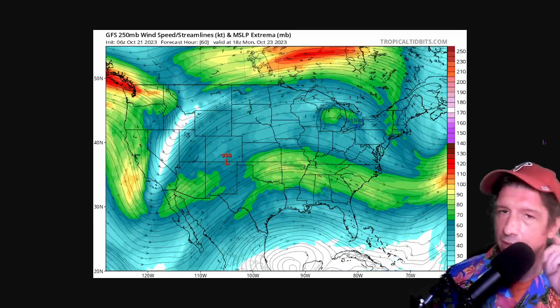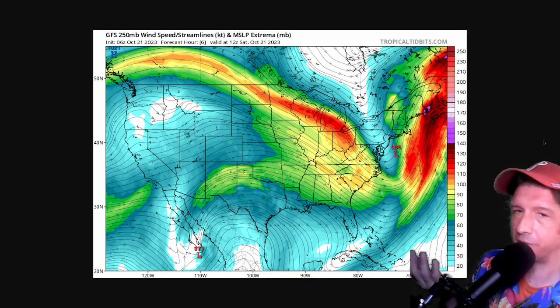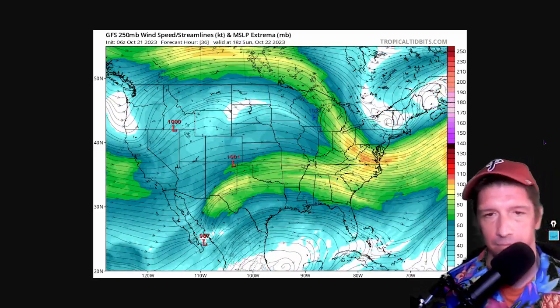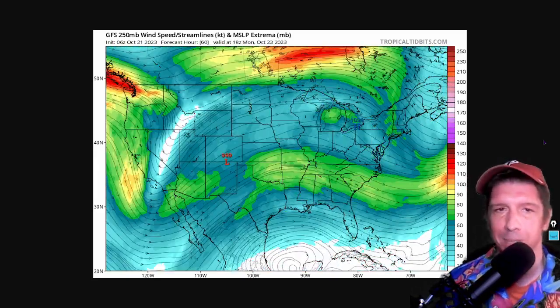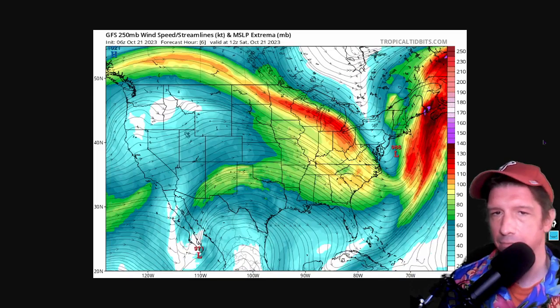Last but not least, the factor that's in control of your weather, the 250 millibar winds known as the jet stream. There you go, tropicaltidbits.com providing these forecasts. It's the GFS 72-hour jet stream forecast. So a bunch of cold air is going to be dipping down there into the U.S. once again at the end. We'll have like a doubled up jet stream there for a minute.